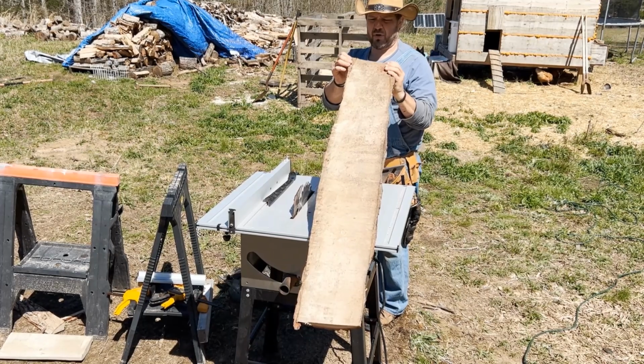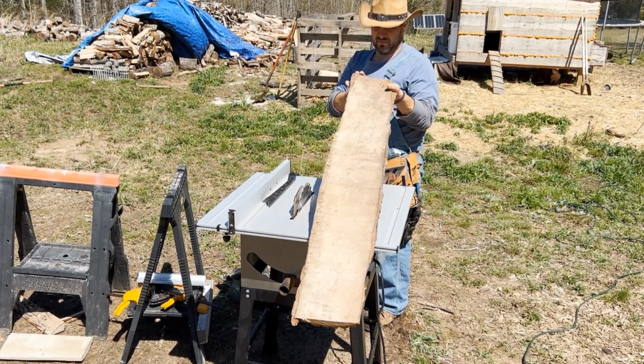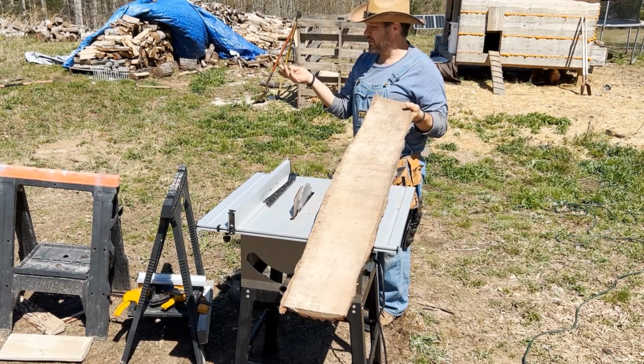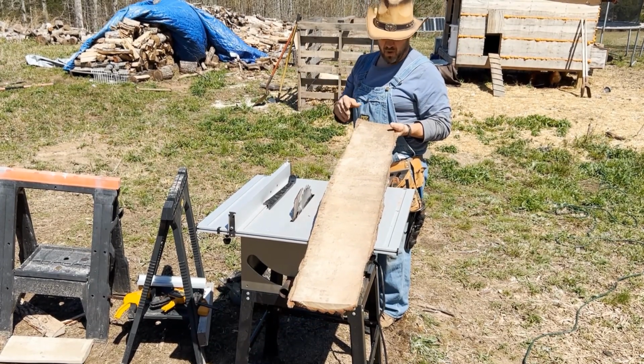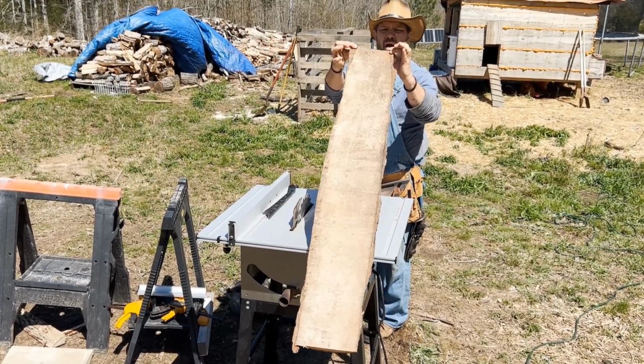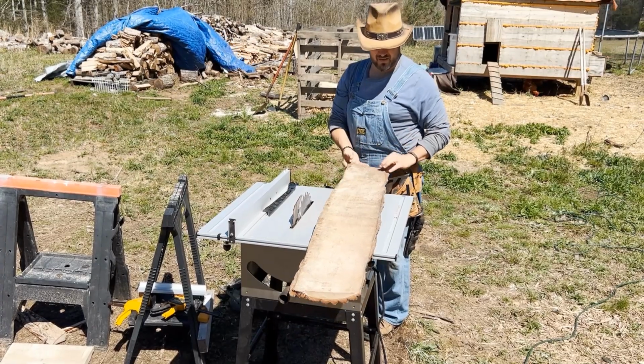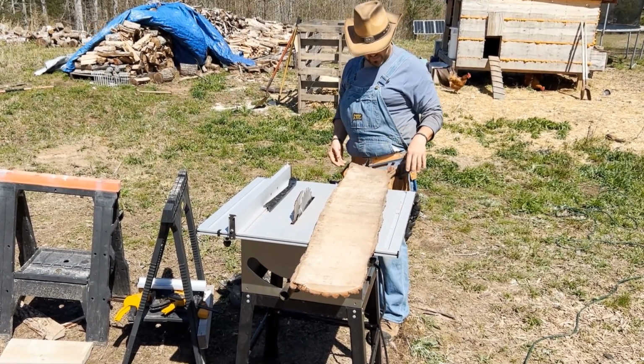I could probably go pretty wide, but in case the bark may peel off. I don't know if the bark will stay on forever, but if it does peel off, then I'll lose about that much on either side, about 1 inch on this side, about 1/2 inch on this side. So I don't know.